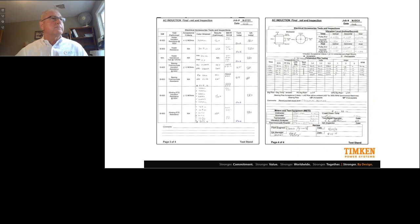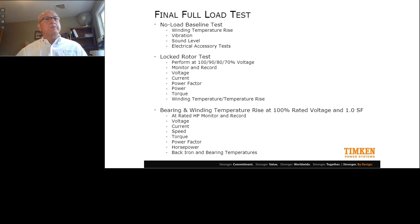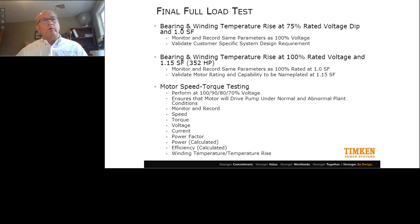We perform a full load test on it to ensure that the speed torque curve, current, and all the nameplate data meets the customer requirement and the motor design requirement. Again, we're looking at a degraded voltage. This is a safety-related motor that is required to start at 75% and also survive a 75% voltage dip. We replicate that through our dynamometer system and prove out that data.